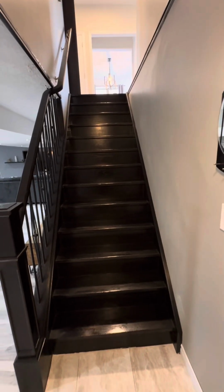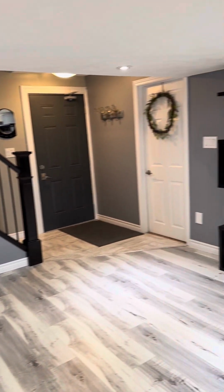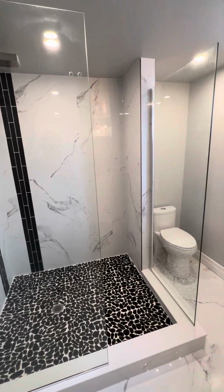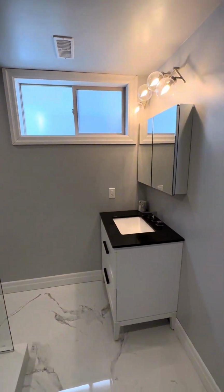R3 zoning means potential for a second dwelling unit in the basement, which is fully finished with a huge rec room and games area with a second beautiful fireplace, 2 additional bedrooms, and a gorgeous custom porcelain tile bathroom.